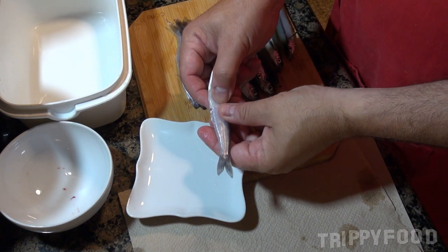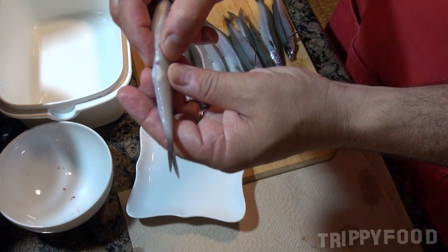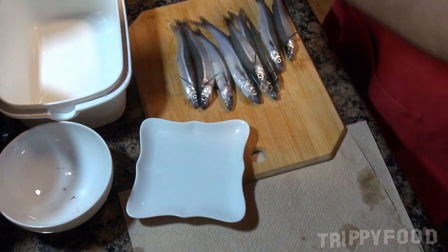Okay, so I'm gonna give them a little squeeze here, and that's milk coming out, so this is definitely a male. I'm not gonna get any eggs out of this one.